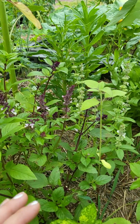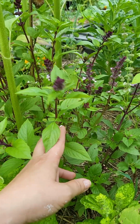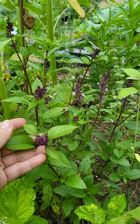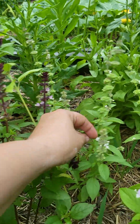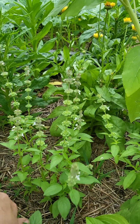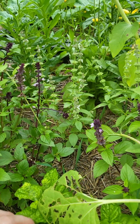These are for my bouquets. So this, I think I said the first time that I came out here that this was a Thai basil, but it's not. It's cinnamon basil. And it smells amazing and it looks beautiful in the bouquets. And then this one here is lime basil, also beautiful. It gets these super long blooms on it, and it just looks so pretty in a bouquet.